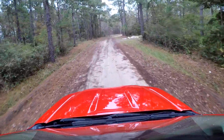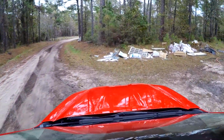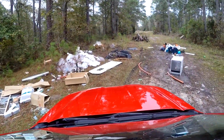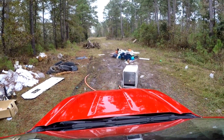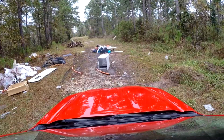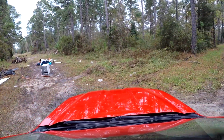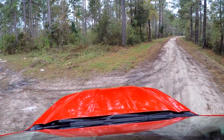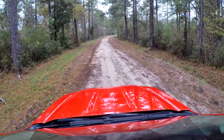Look at this garbage. I'm going to do a PSA right here. These people are idiots. You should be able to shoot people that do this. This is ridiculous. Obviously somebody's been remodeling a house or something and just dumped this. This is terrible. Might have to get a crew of guys together and come clean this up, because that kind of stuff pisses me off.